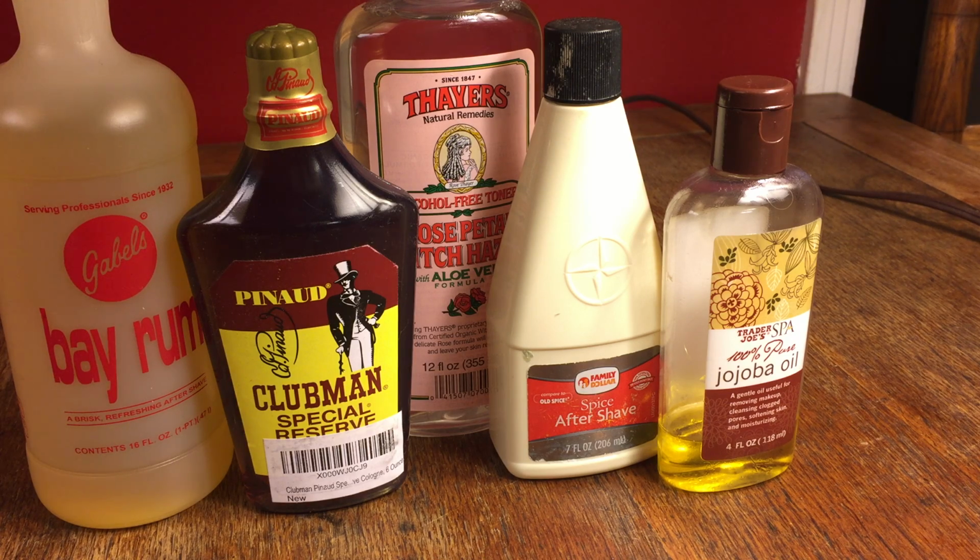Typically, I like to replenish the skin, and then if need be, when going out, I'll use a cologne of some sort in addition. So I like a lighter scent, and all but one of these has a very light scent.